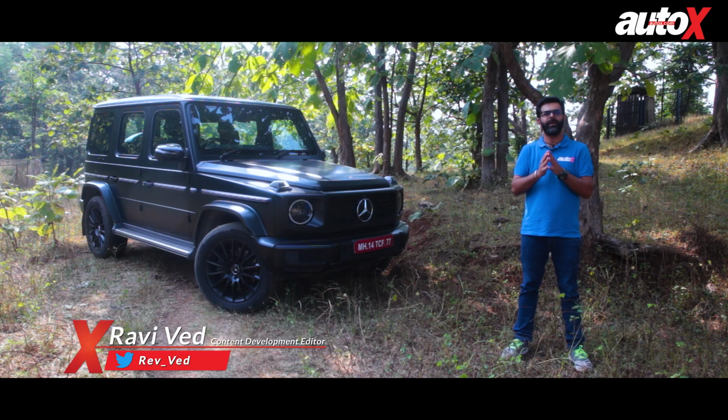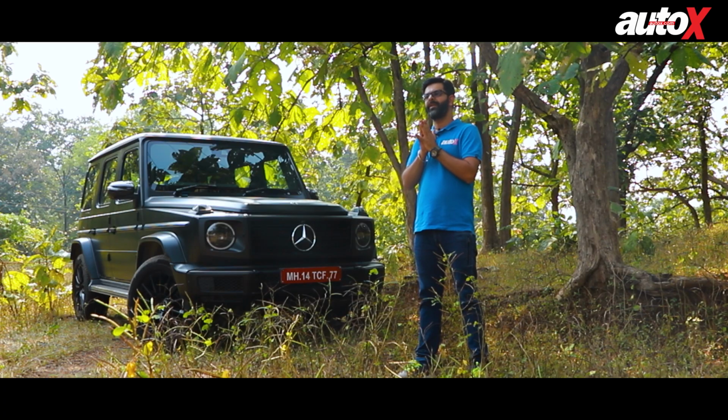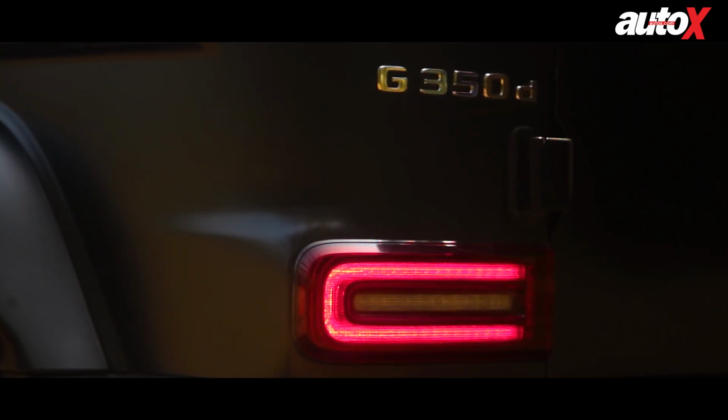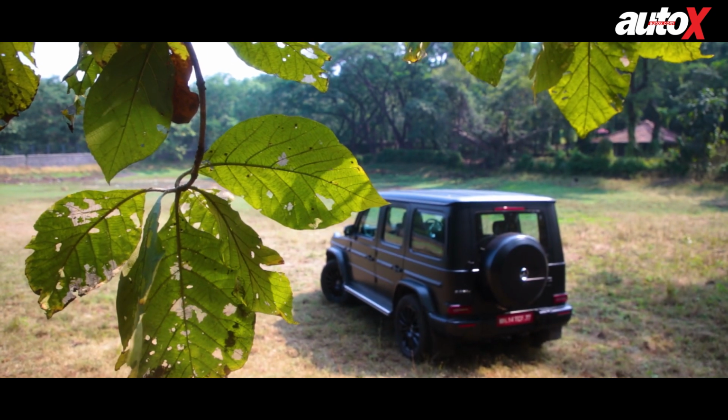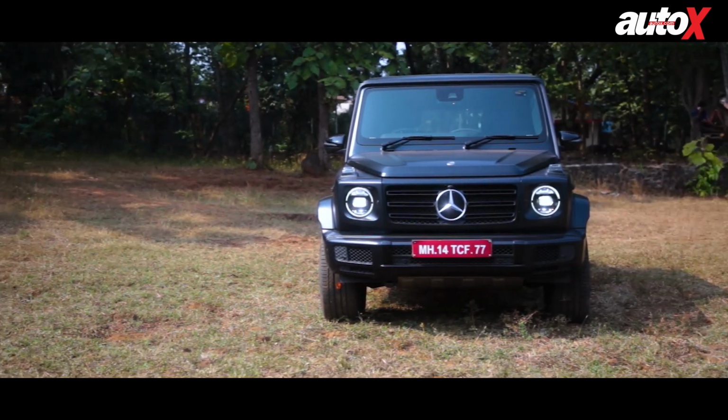Mercedes recently brought in a more affordable variant of the popular G-Class, and for the first time in India, it wears a G350 badge. Despite being the base variant, it's priced at an insane 1.5 crore rupees.